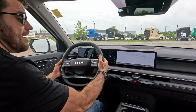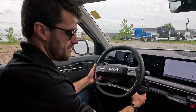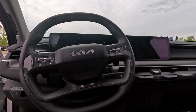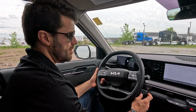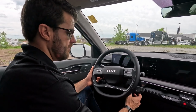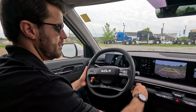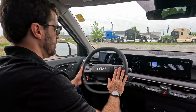On the wheel, we have paddle shifters as well. They went with, like, this is the shifter here, so it's a little different. We have our start button right on the shifter, and then this is kind of our park neutral. You can see I can put it in park, and I can turn the car on and off with the little button there, and then just toggle it to put it in drive or reverse.